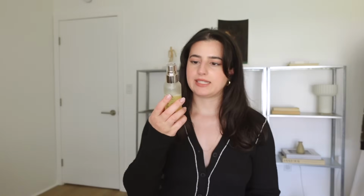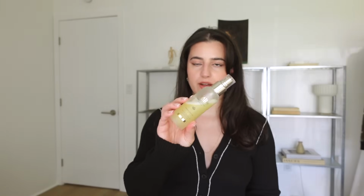So I got this, it's the Dalba First Spray Serum. I got this for Christmas. My friend gave me this, and she said that it's a very popular serum spray, like mist, that's all over the place, and personally I hadn't heard of it at all. And then once I got it, I started seeing everyone using it.